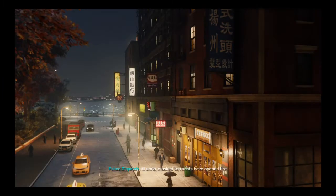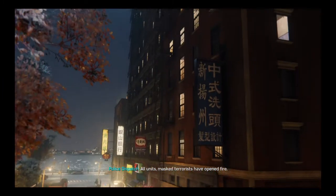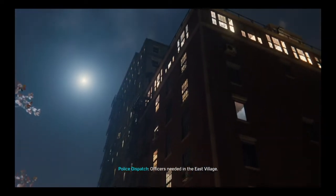All units, mass terrorists have opened fire. Officers needed in the East Village.